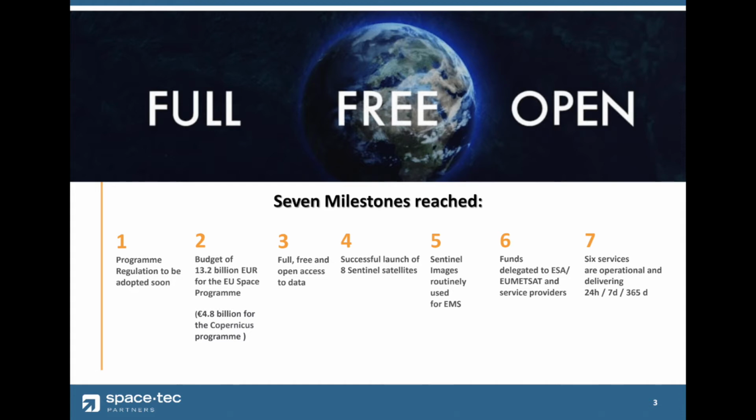As I said, the data is full, free, and open, which means that any activation of the emergency management service is provided free of charge to the requester, to the user. We have eight satellites currently in orbit, and at least two of them, Sentinel-1 radar data and Sentinel-2 optical data, are used, but they're used in combination with very high resolution satellite data that is procured by the service providers, because in some cases the resolution of the Sentinels is not sufficient. But their data is routinely used for a certain number of applications, one of which, as indicated also by our UNOSAT colleagues, being flood mapping.